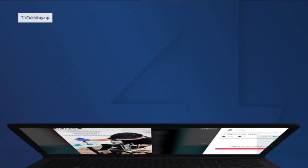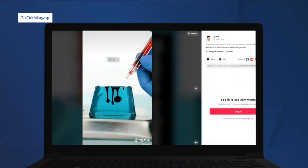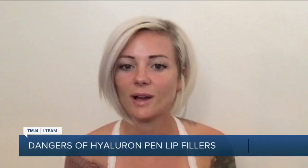off users. People who use them tell me a big appeal of these hyaluron pens is that they're needle-free. They use high pressure to force filler into the skin. But some health professionals are sounding the alarm, saying this handheld device is dangerous. A video posted by a nurse practitioner on TikTok shows how the hyaluron pen works versus a dermal filler with a needle.